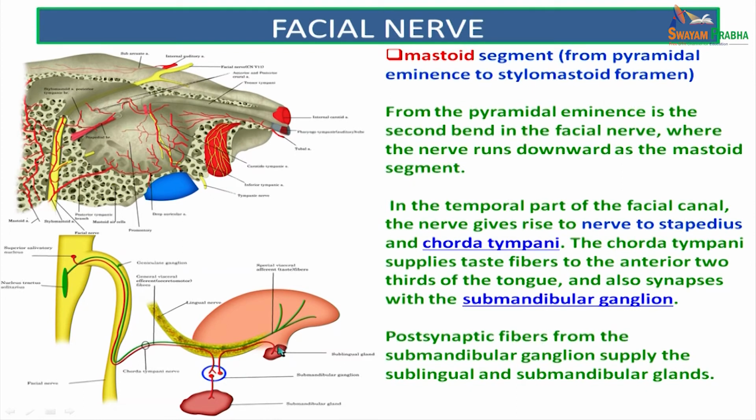But for the innervation to the sublingual gland, the postganglionic parasympathetic fibers from the submandibular ganglion again join with the lingual nerve and then innervate the sublingual gland. The chorda tympani nerve also carries the taste fibers from the anterior 2/3 of the tongue via the facial nerve and they are relayed into the tractus solitarius.